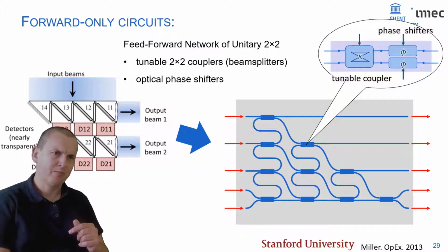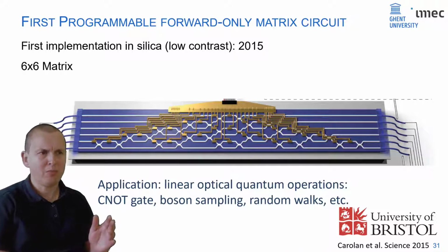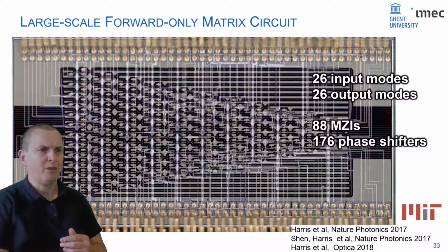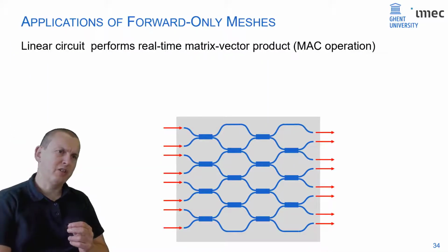The first demonstration of this was done in 2015 by the University of Bristol in a low contrast material system, and 1 year later in Ghent we did something similar in silicon photonics in a high contrast system. And then again 1 year later we saw this already massive chip with 26 inputs and outputs coming out of MIT. Now, why would you want to do this kind of function?